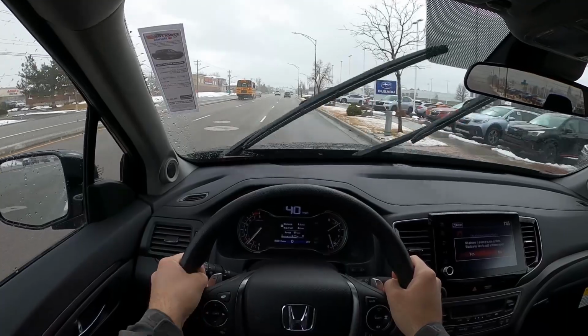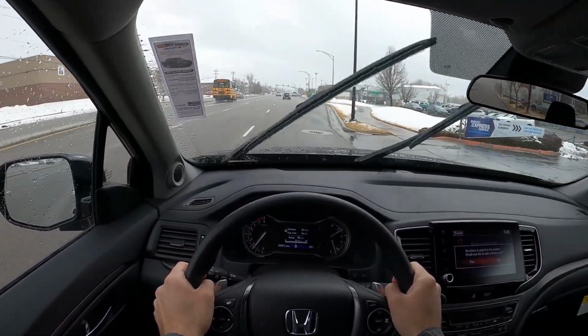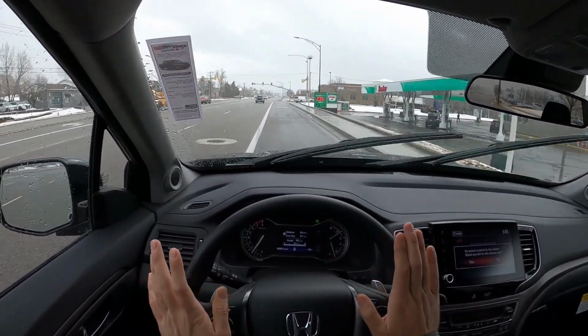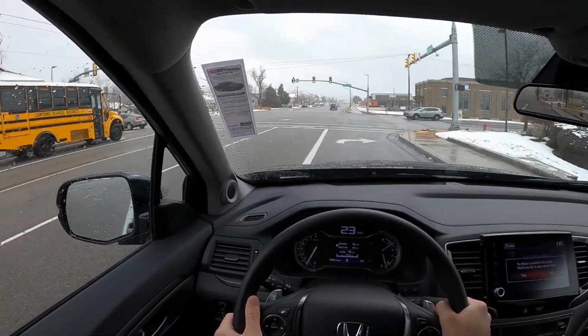The transition from gear to gear is very smooth with the truck, and I just totally put the fuel economy down to 4.6 miles per gallon. I don't know how that happened, but I guess it happened. But let's get into summing things up with this Ridgeline.